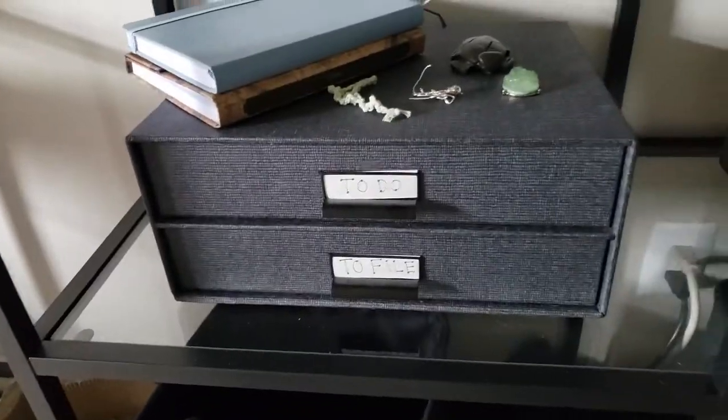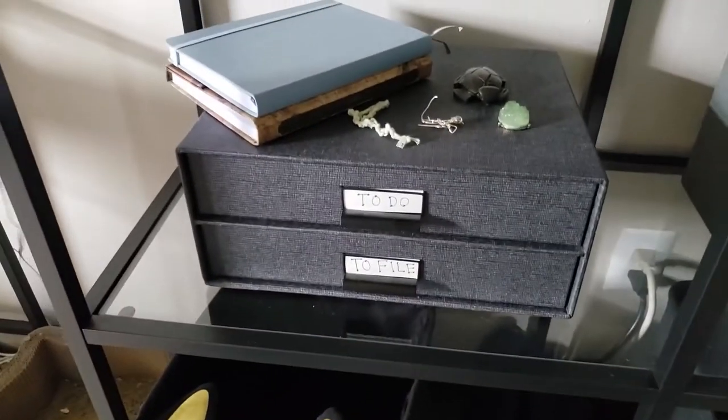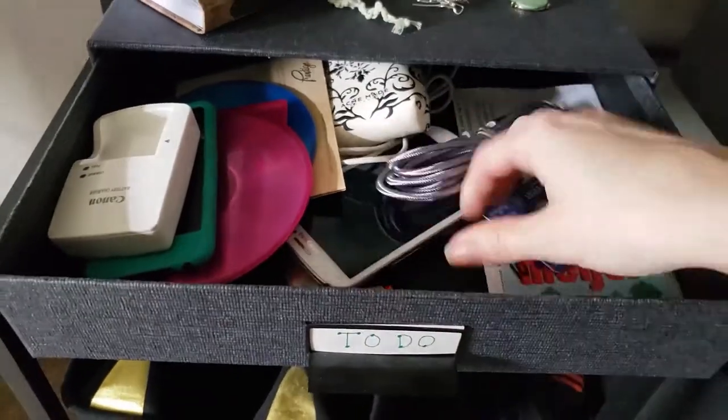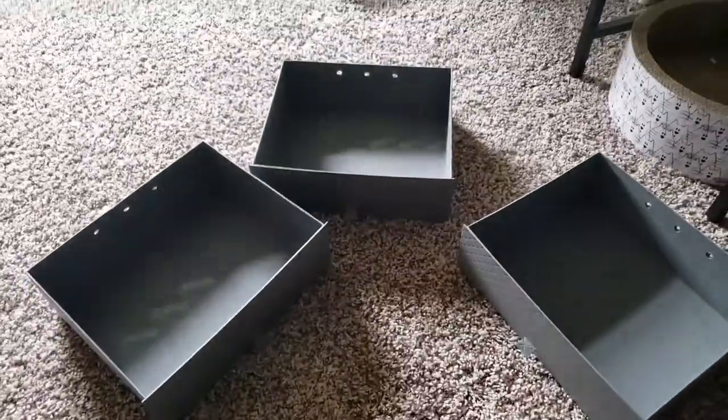And I think I'm actually going to use this thing too. We used to use it for filing, but we put the filing stuff down in the basement, so I don't really use this anymore. Literally, this one's empty. So I think I'm going to clean this top drawer. It has all kinds of random stuff. So I'm going to take all this out, and then I'll use these drawers to organize my nail art stuff.